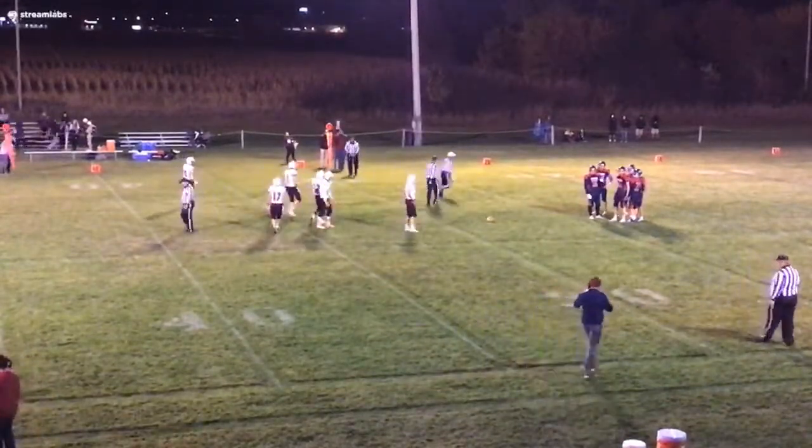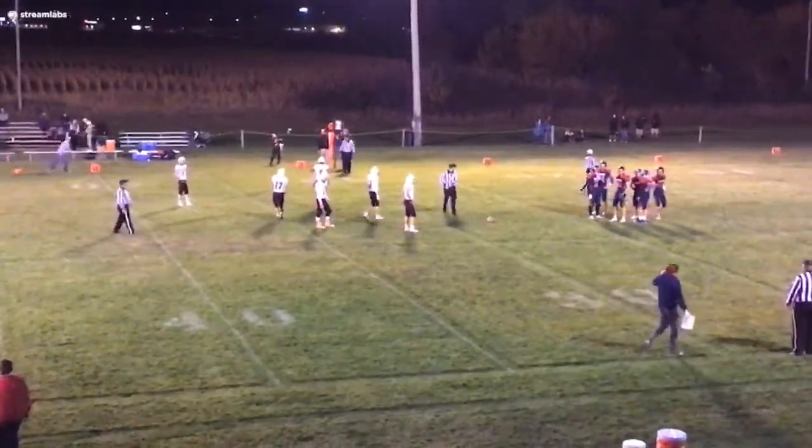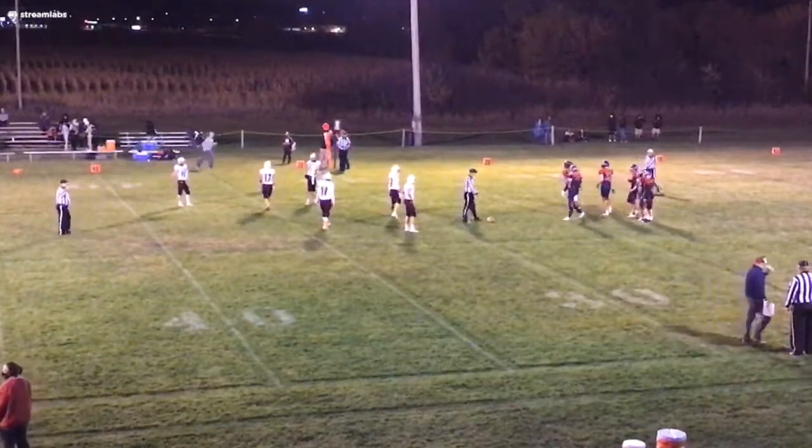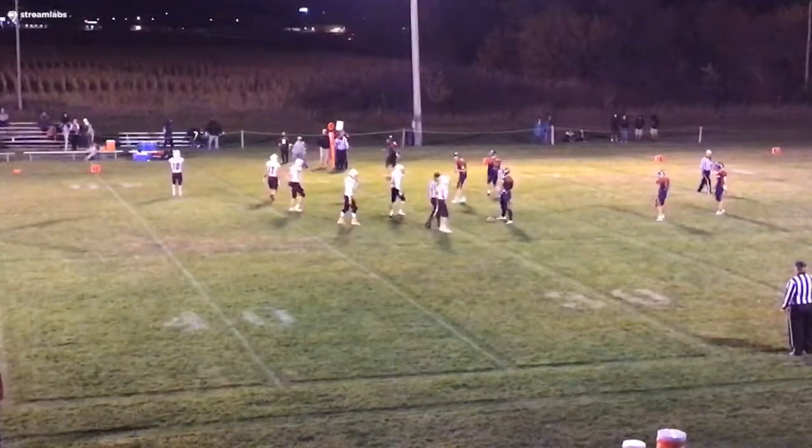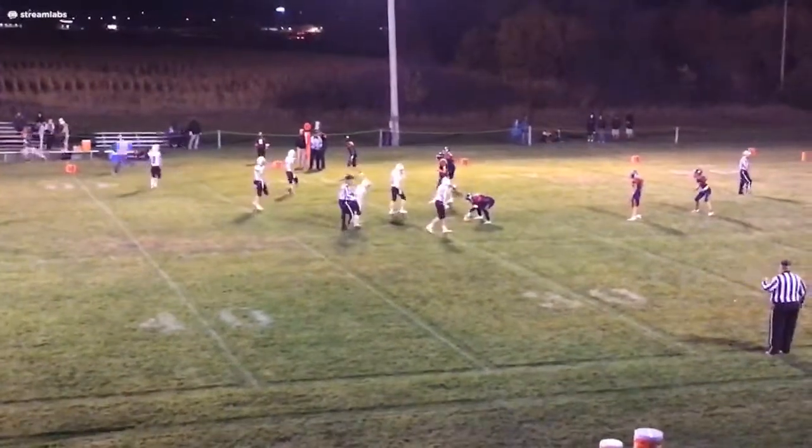Your attention, please. There's a car in the northwest side of the football field.